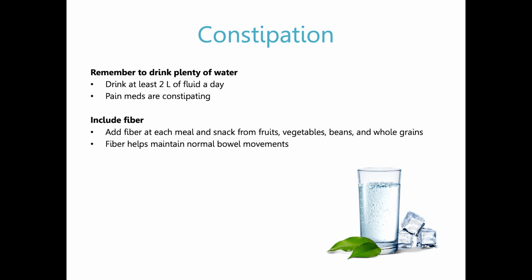Constipation is another concern that comes up in the post-operative phase as a result of decreased movement and some of the pain medications, which are known to be constipating. In order to combat that, we want to make sure that you continue to stay adequately hydrated, drinking at least 2 liters of fluid a day, and we also want to make sure that you're including those high fiber foods at each meal. So that would come from your fruits, your vegetables, and your whole grains, which will also help to get you your vitamin and mineral requirements. Fiber, especially our insoluble fiber found in our nuts and seeds, as well as fruits with the skin on, and our leafy greens are going to be really helpful for maintaining normal bowel function. So those are some of the things we're going to want to include on a daily basis.